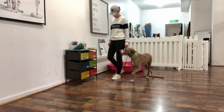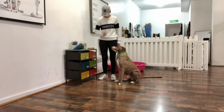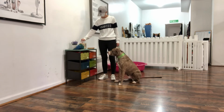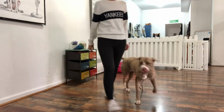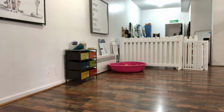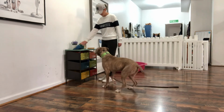We then generalize this polite behavior to different items: a treat pouch, a treat jar, a bag of takeout, and then to different handlers, following the same guidelines of breaking down the difficulty level into tiny increments and setting up the session so the dog is able to make the right choice at least 80% of the time.